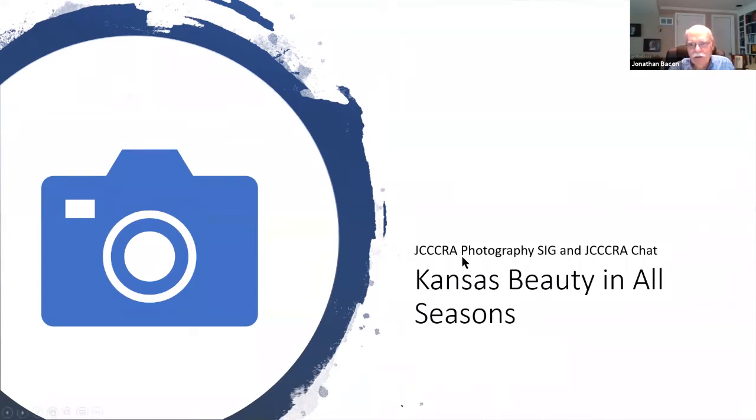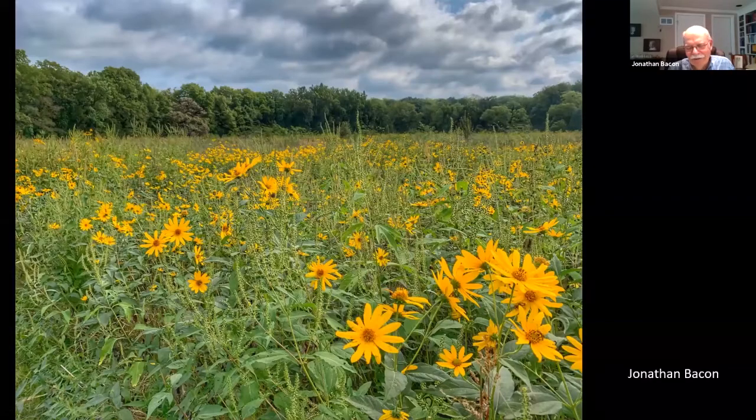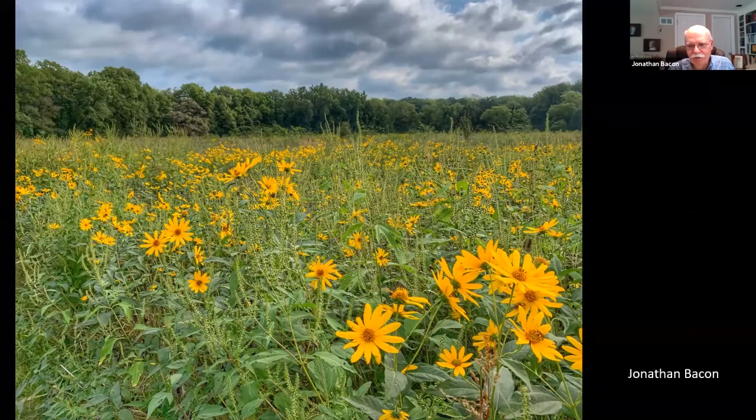I thought we'd start out, on a cold day, with a picture of a sunny summer, or an overcast summer, actually. This was out at the Kill Creek Trail, Kill Creek Park. The reason I chose this one is I love the dark sky moving in. There was a storm moving in, but it hadn't hit close enough to obscure the brightness of the, I assume they're daisies of some sort.